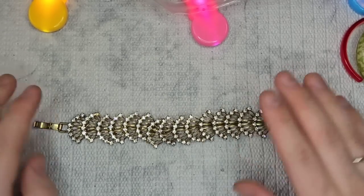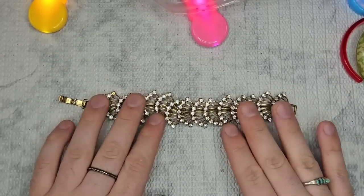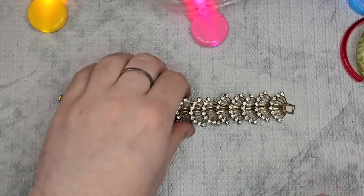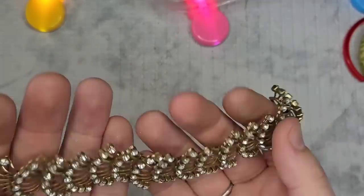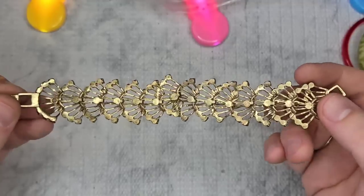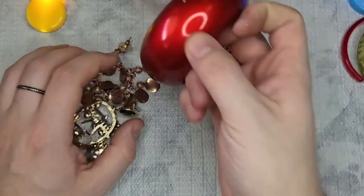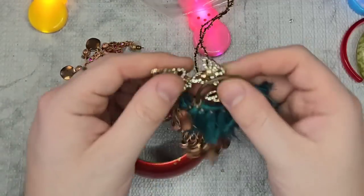If anyone wants it as is, I'll do $3 on it. But if not, I will try and fix that up myself. It's missing one rhinestone, and it has a little bit of tarnish. But it's like an antiqued matte gold, so it doesn't come across as worn at all. That's a stunning piece. And I usually don't fix up pieces, but special pieces like that, I will.